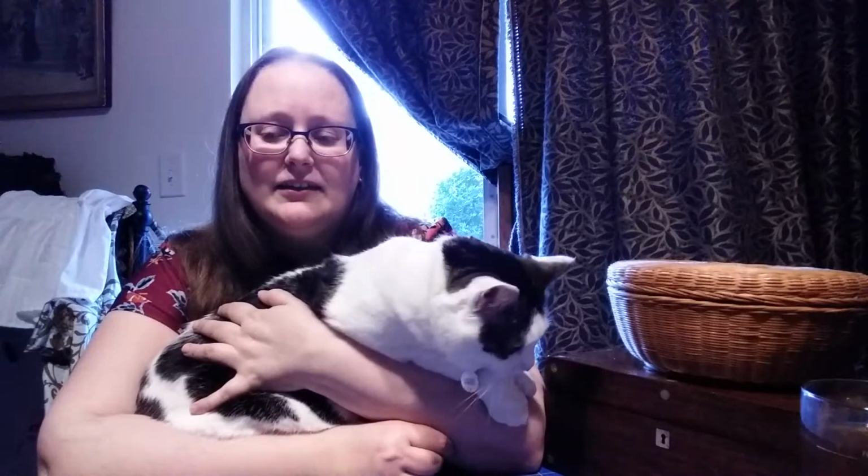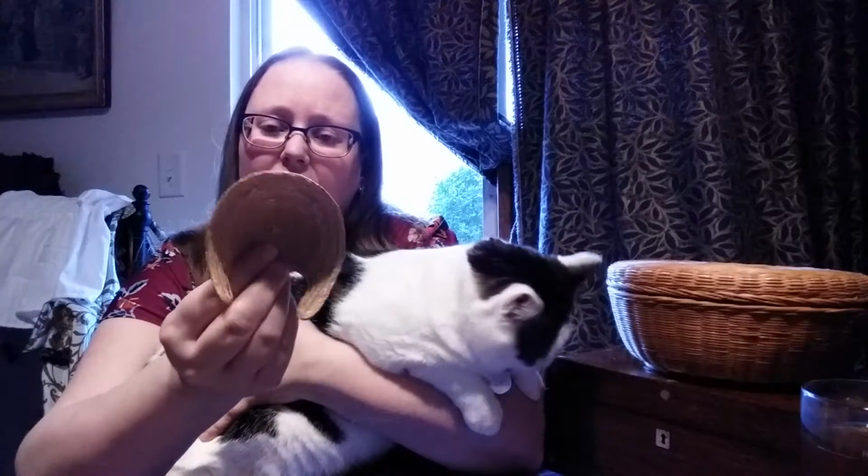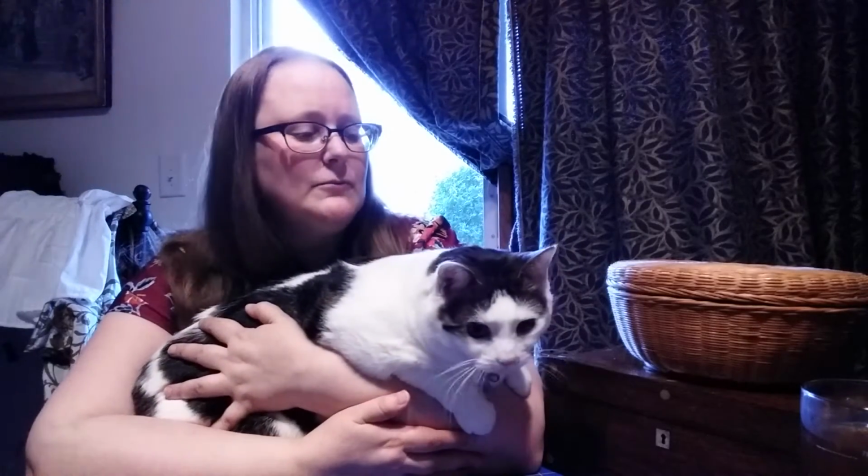And she is eyeing that little bonnet. So she stole the littlest straw bonnet the other day. Was over with one of her stuffed animals. And that was new. She hadn't done that before. Here, we're going to put you down.